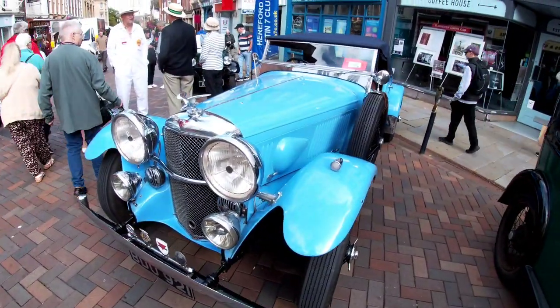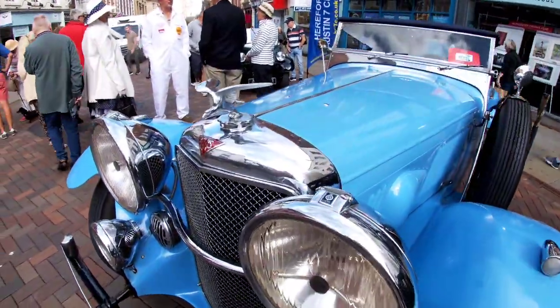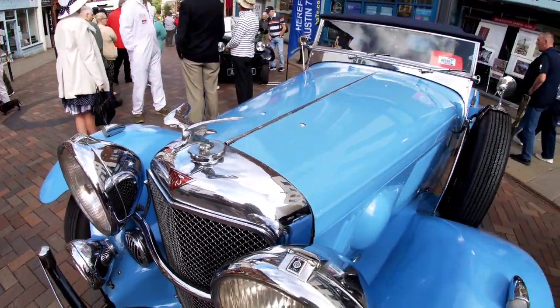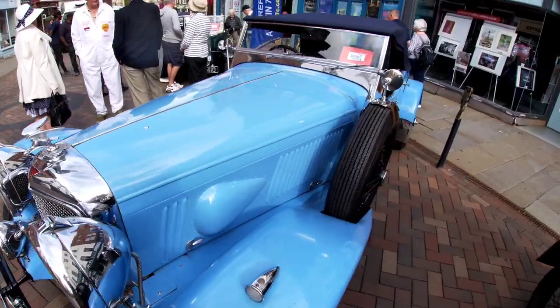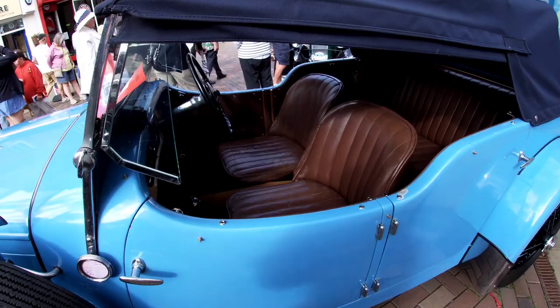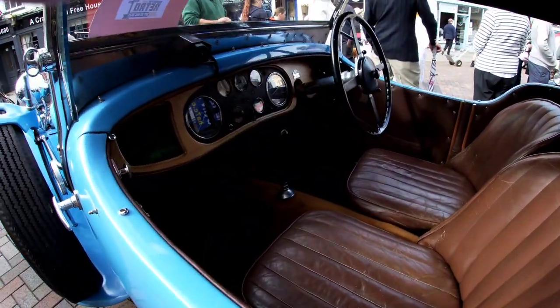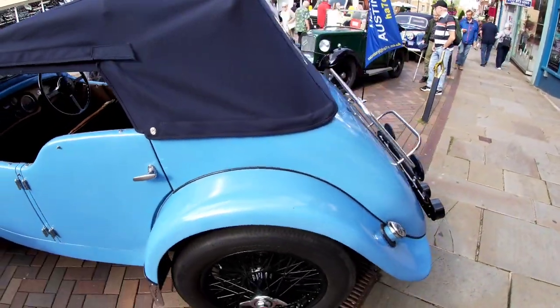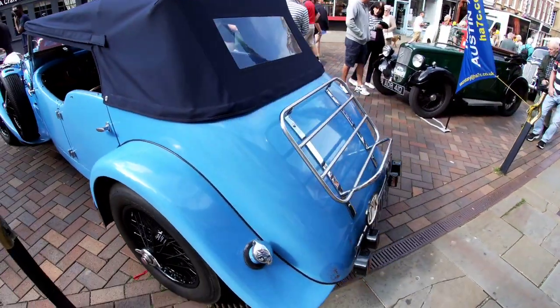This Elvis is tidy. I was drawn in by its bonnet mascot. I had a mascot similar to that on my Land Rover, but it kept failing the MOT. Don't have to worry about that now, it's exempt. Well, Dad's got the Land Rover. I bet he wouldn't like a bonnet mascot on there.